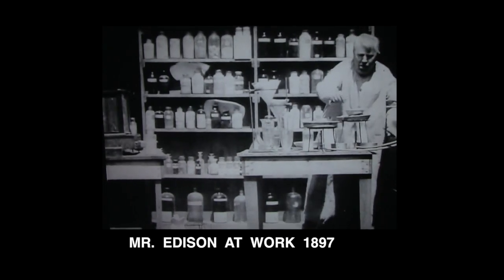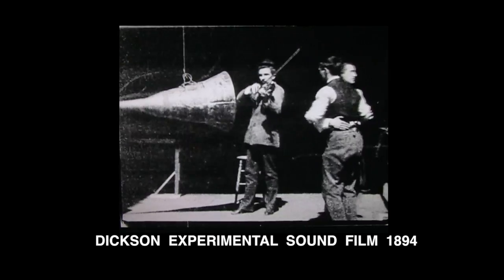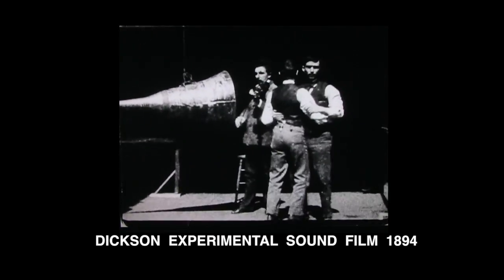It was a time of great invention for Edison and his assistants. There was even an experiment with a kinetophone, which produced the first sound film.